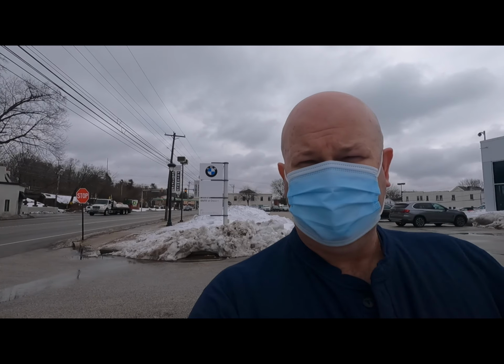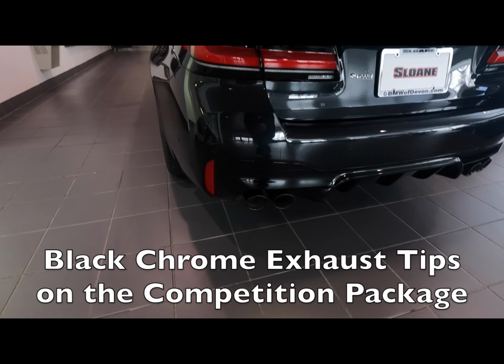So $122,000 on this car. But again, just a sinister looking car. All black, red calipers. Looks like the steel rotors. Beautiful, beautiful paint job. Like I said, M5 competition. A little different color on the exhaust tips on this one.